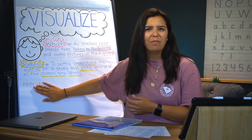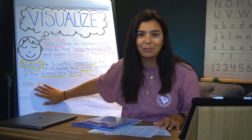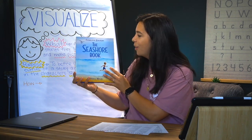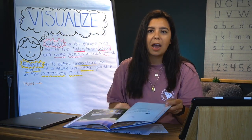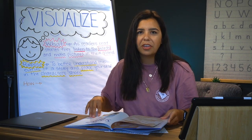So how? This is blank. You're like, whoa, why is this blank? Because I'm going to model this for you today, okay? So I told you I was excited about my book. We're going to read The Seashore Book, all right? So I would go through and I might read this book to them, obviously. This book is really cute. I'm actually going to read a couple of pages for you just so that you can get a gist of it.